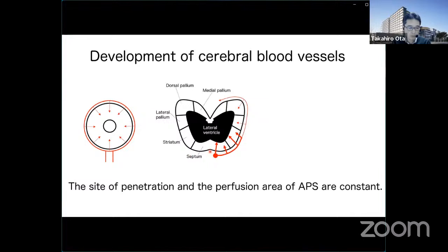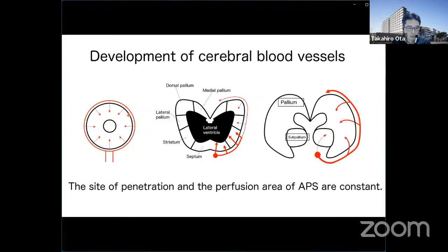Gradually, the area supplied by the MCA becomes prominent compared with the territory supplied by the straight artery. Because the site of penetration and the perfusion area are constant, the MCA comparatively stretches as the brain grows. This is why the lenticulostriate artery runs retrogradely.